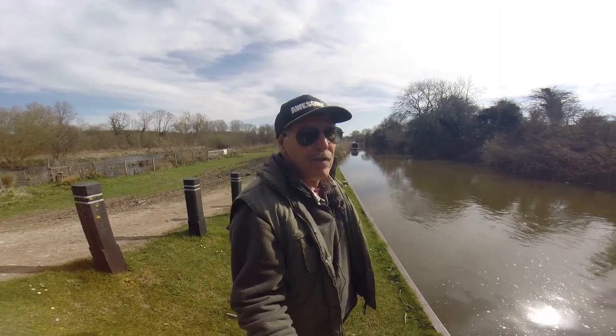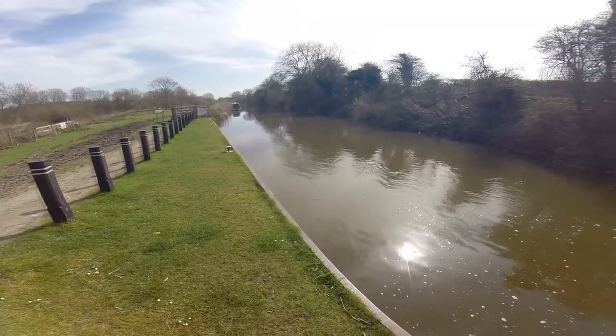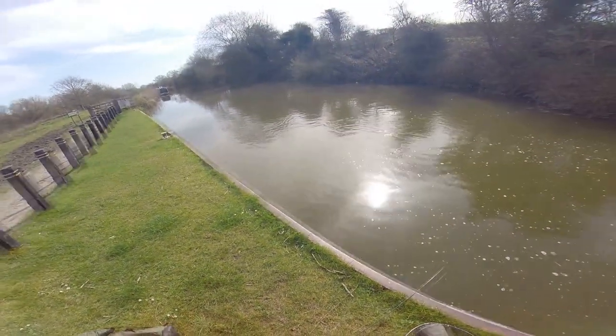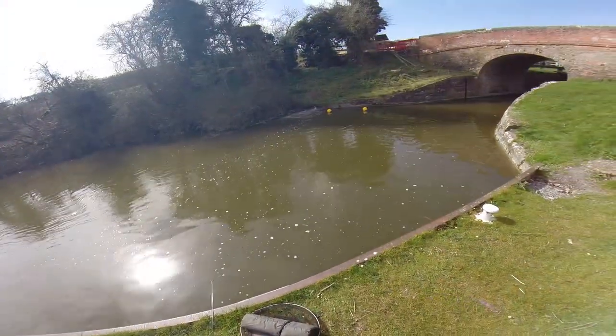I can't work half our rivers and canals out, to be honest. The lady in the tackle shop, who sells the ticket, said not many people have been fishing. Think it should be good.